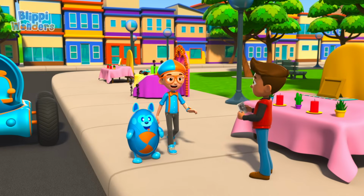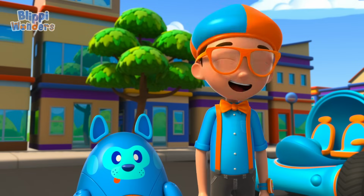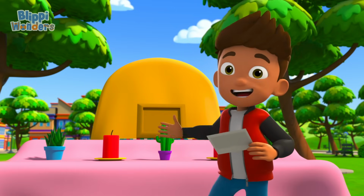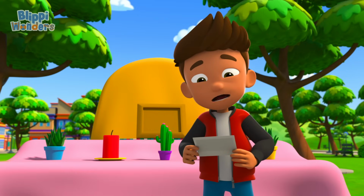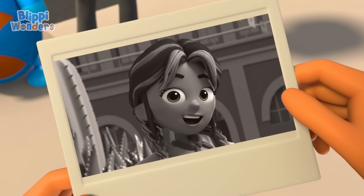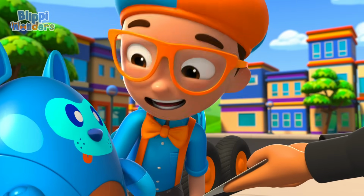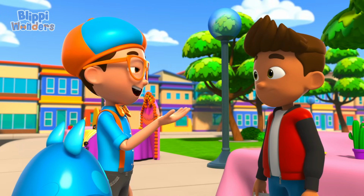Hey, it's me, Blippi, and this is Debo. Oh, hi, I'm Paco. Paco, what are you making here? I'm making an ofrenda. It's part of a Mexican celebration where we remember the family members who are no longer with us. But I have a problem. What's wrong? I don't remember anything about my great abuela Rosa. I need to know what things she liked, so I can make a proper ofrenda for her. Great idea, Debo! We can go back in time and meet your great abuela Rosa.